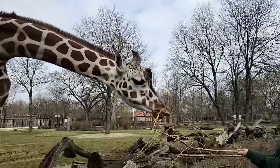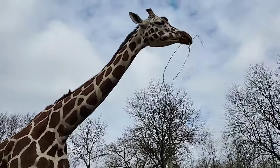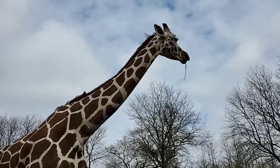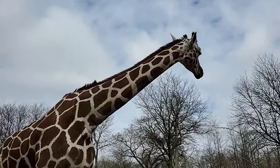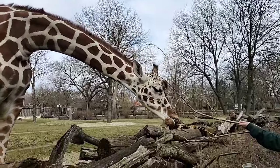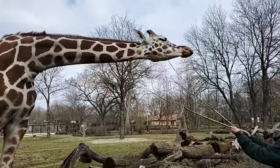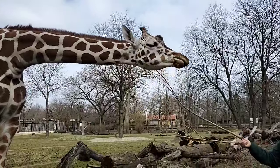But obviously a group of giraffes in the wild would be safer than a single giraffe. They can all watch out for each other, and they can all watch out for predators. Predators in Africa would include lions, leopards, sometimes African painted dogs, and other carnivores that live in Africa. So being in a group and being able to see as far as they can, considering how tall they are, really gives them an advantage to seeing the dangers out on the savanna and staying safe as a group together.